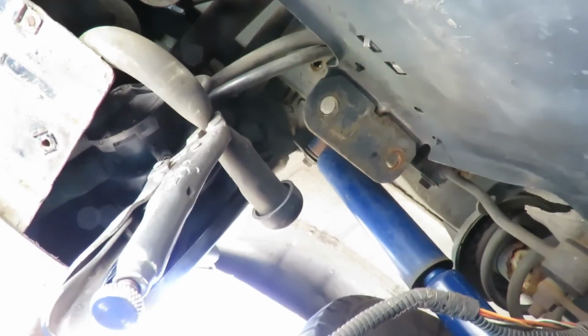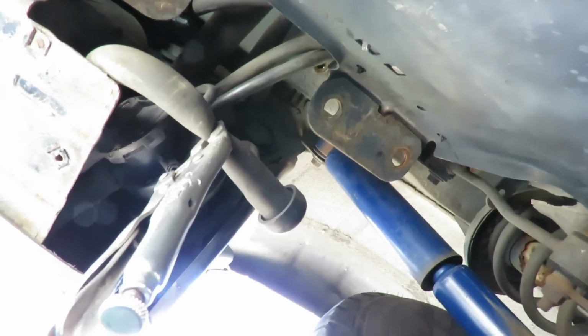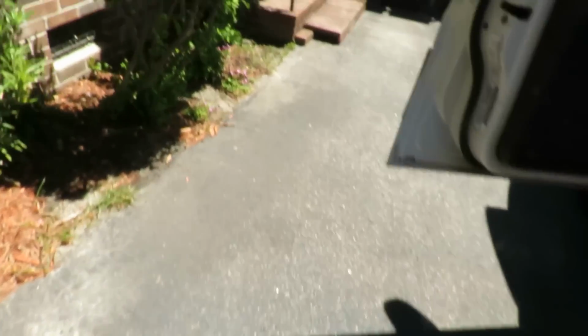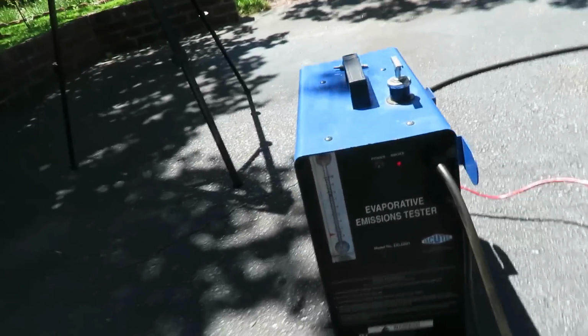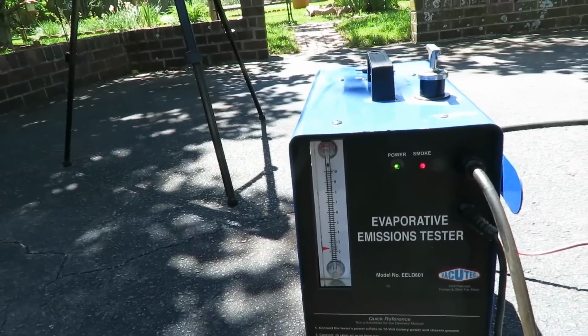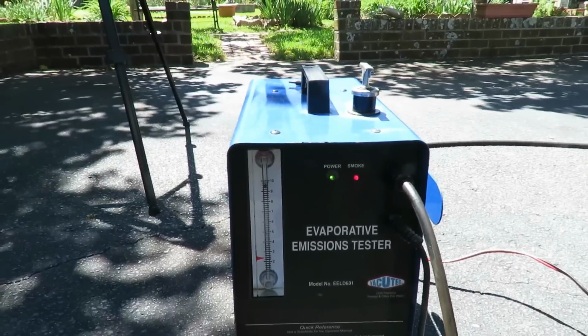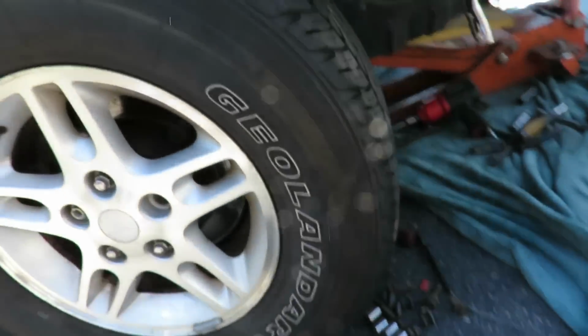And it does have a P0442 small leak. So let's plug this up. I just want to check this out and see something. Alright, just plugged it up. Let's go back out here. Alright, put it back on. I'm gonna let this build up some pressure, and we'll be right back to go check that. Alright, we're down to 6. Let's go back here. Let's get up under here.